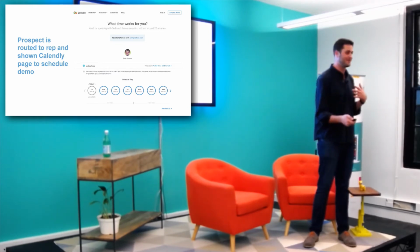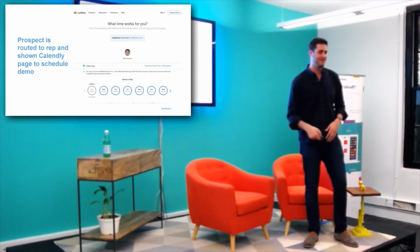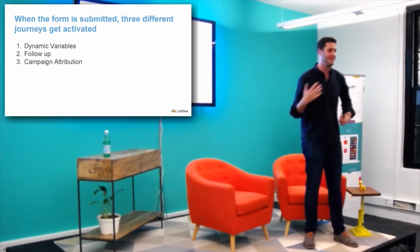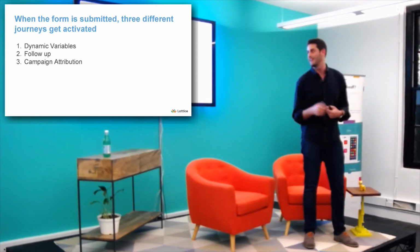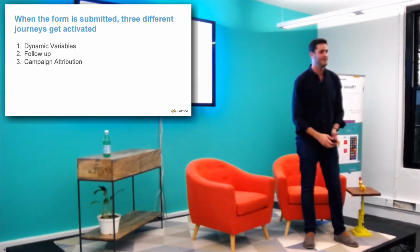But not every user is the perfect user and clicks on the button and books a meeting with us right away. And so when the form is submitted, that's when all the Autopilot magic starts happening. There's 3 different journeys that get activated, and I'll walk you through each one. First one is a dynamic variable one, then we have our email follow-up, and there's a campaign attribution.